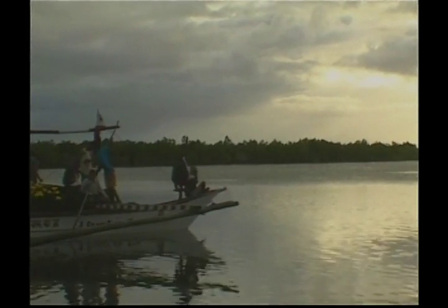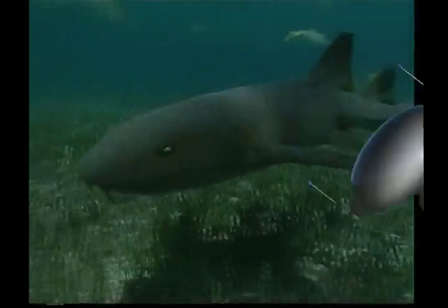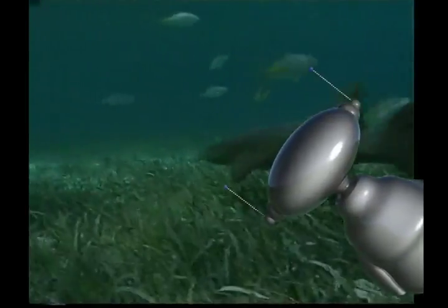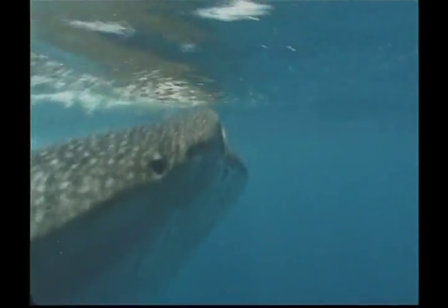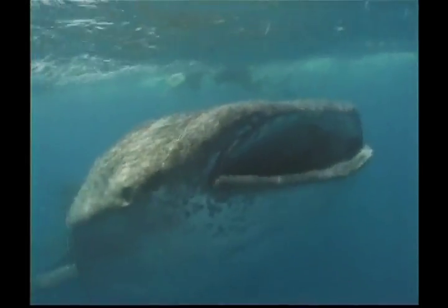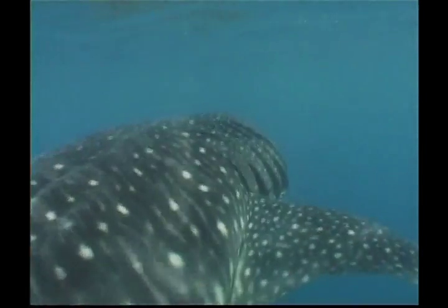Now, Zeke, it's time to look at the largest living fish in the world, the whale shark. You're right, they don't look much like a fish. Besides its size, the whale shark is also named for its feeding habits. But don't worry, these big fish don't eat whales.